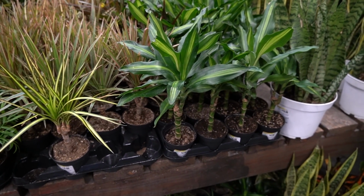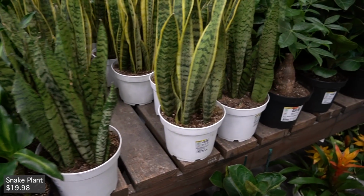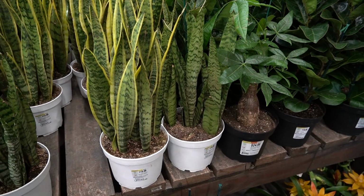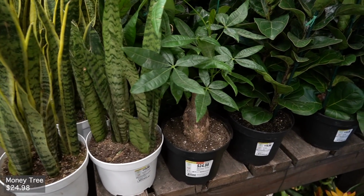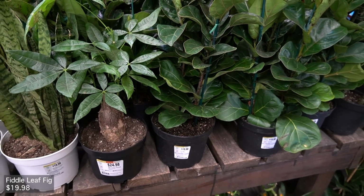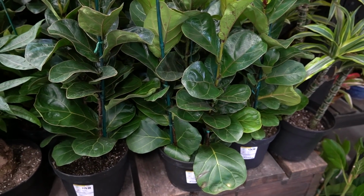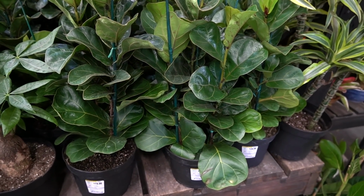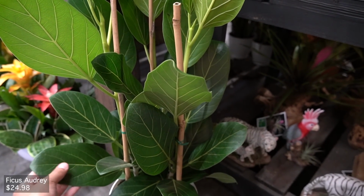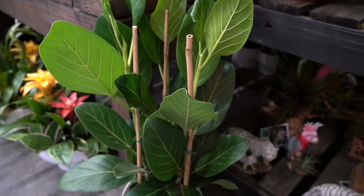Continuing on, there's some more Dracaenas, snake plants. These big mamas are $20, which I feel like is pretty good. $20 for this big baby. There is a money tree, $24.98. And Fiddle Leaf Figs for $20 as well. These look like the compact Fiddle Leaf Fig. I could be wrong. Right here, they have a $24.98 Ficus Audrey, I believe. It's a little bit fuzzy, so I think it's an Audrey.